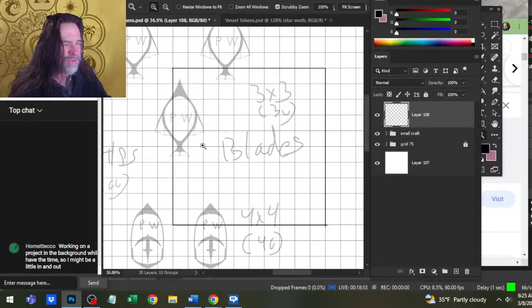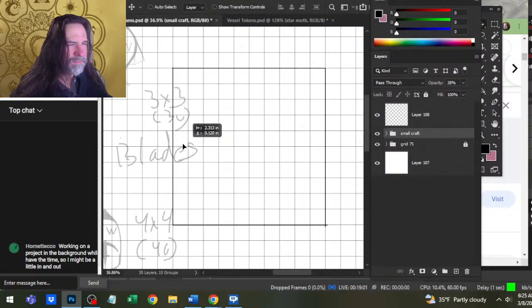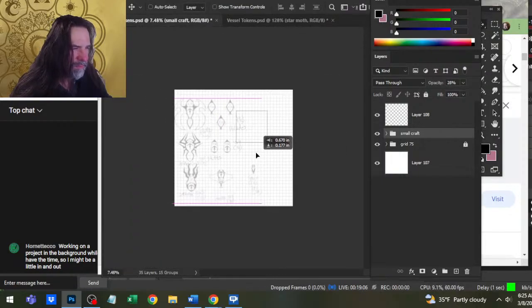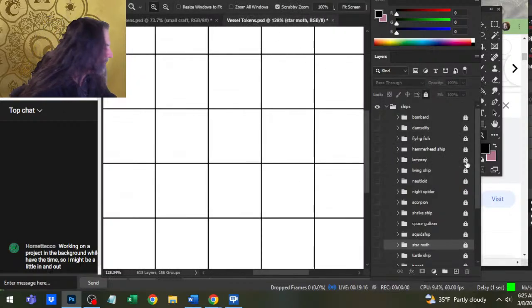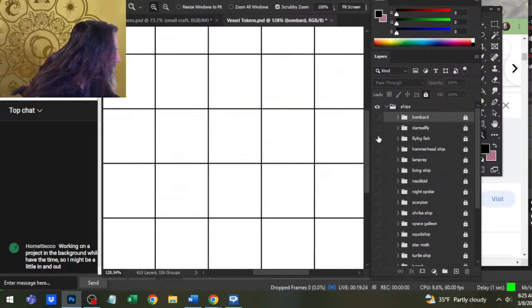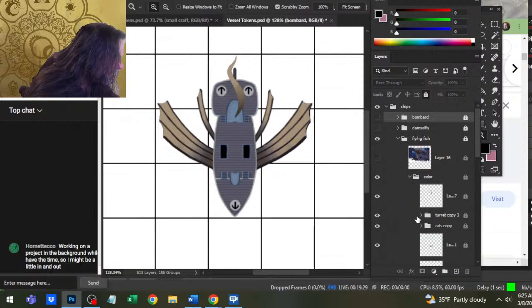Let's start with a skiff. So, let's see. How do I want to do this? Let's start with what we started with. Oh, that's right. Let's just grab a random piece of ammunition. Not that one. Flying fish. Good. Color and turrets.